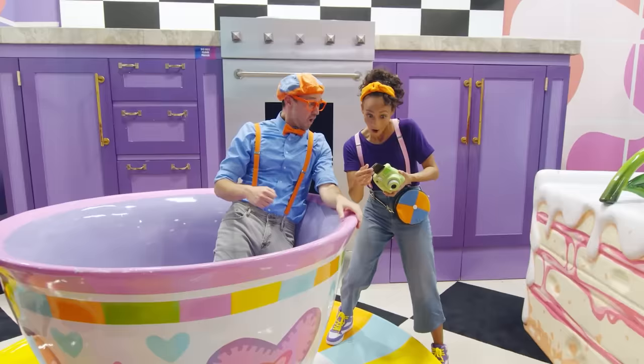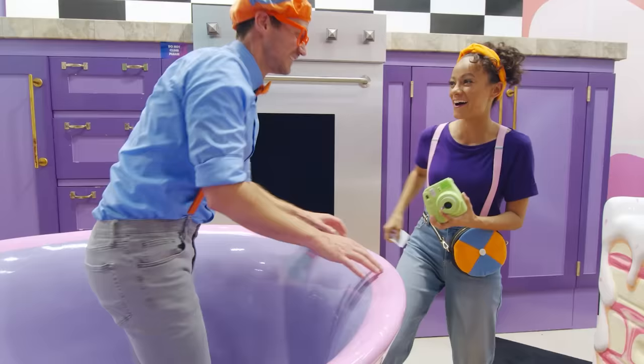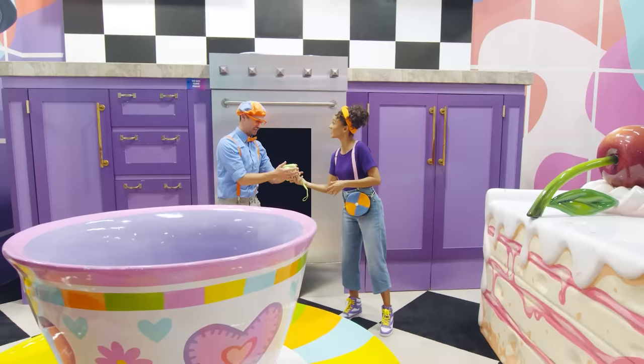Whoa! It looks so small! Yeah, the cup is so big! Yeah! Wow! Whoa, thanks for taking my picture! Of course! Whoa! Ooh, thank you! Whoa! Wow, it's so big!